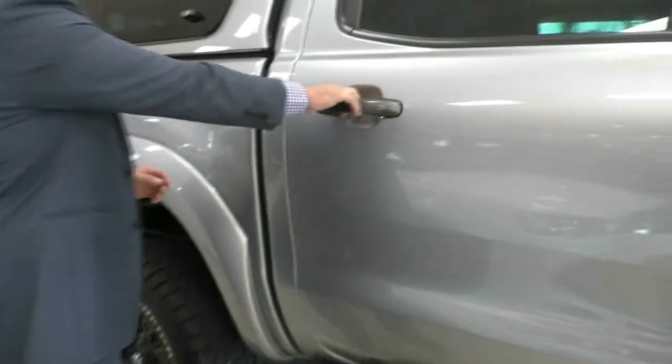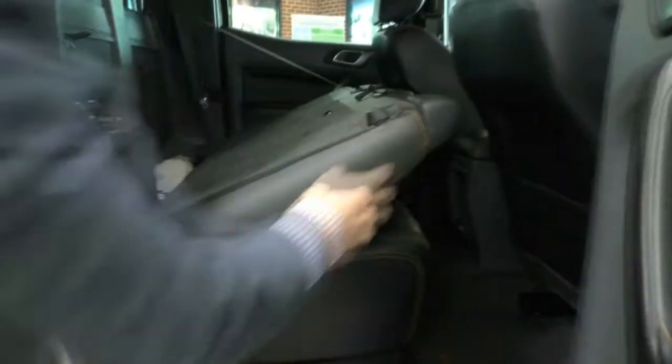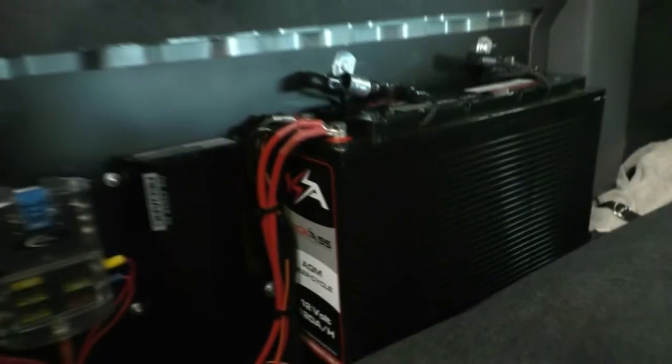Now moving into here, I'll show you on this back seat area. I'll fold this back seat down. Now in here, this is where they've really gone to town with some accessories. They've got a really big deep cycle battery. So it is a dual battery system, and it's got the DC to DC Redarc smart controller there.